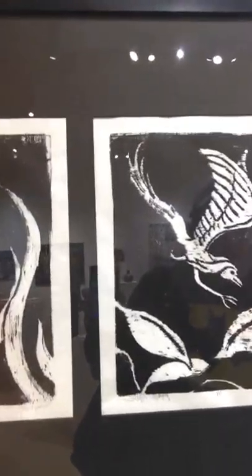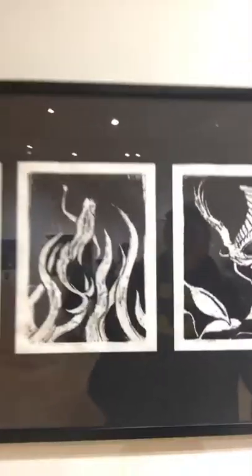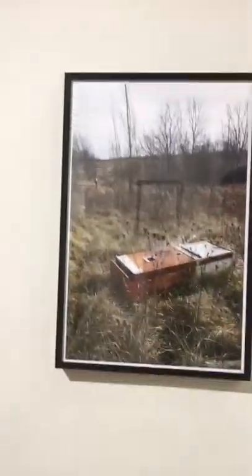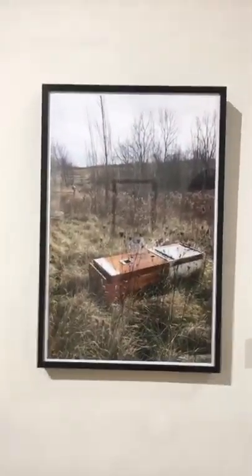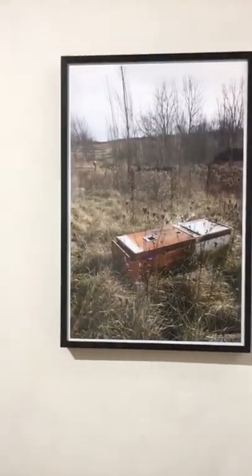It's Fantasy Triptych by Jacqueline Telger. It's very interesting. What is it, a print of some sort? It looks very nice. And photography, I didn't see this here before. It's by Kayla Graves. I think it's a shoebox, or it looks like a vending machine.